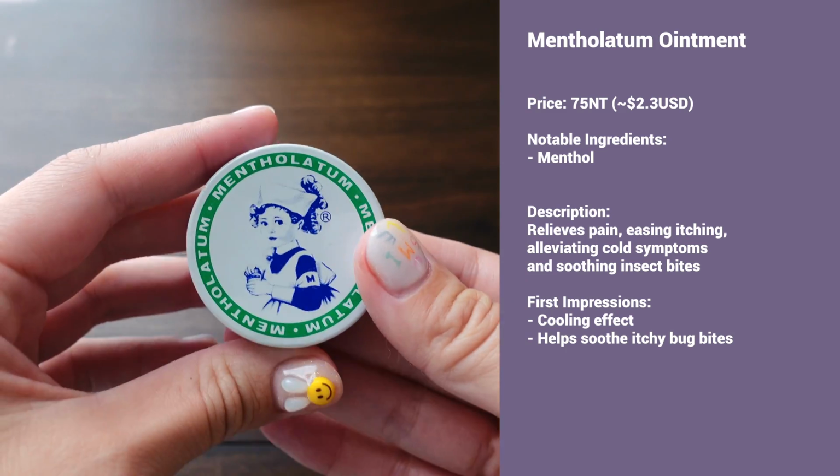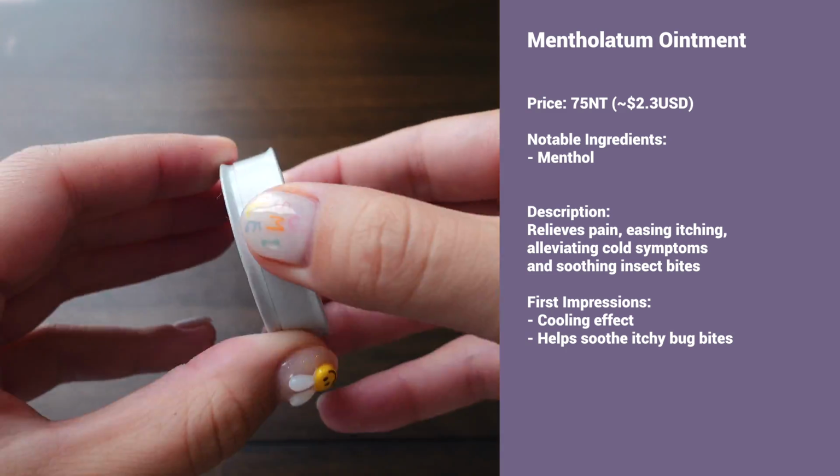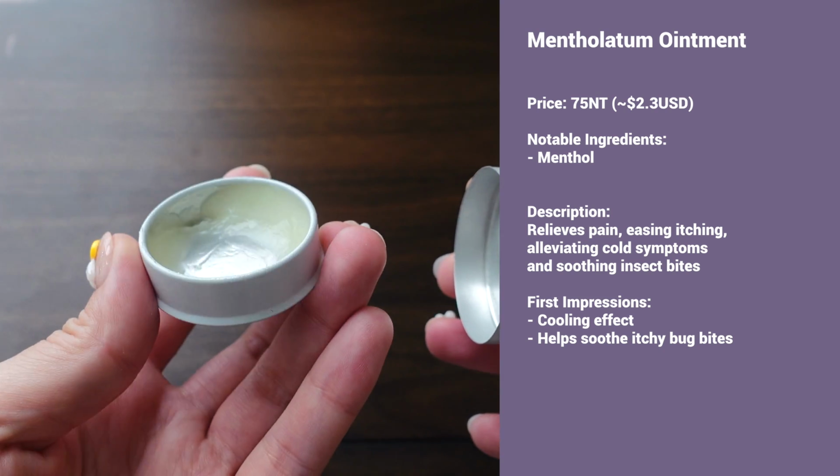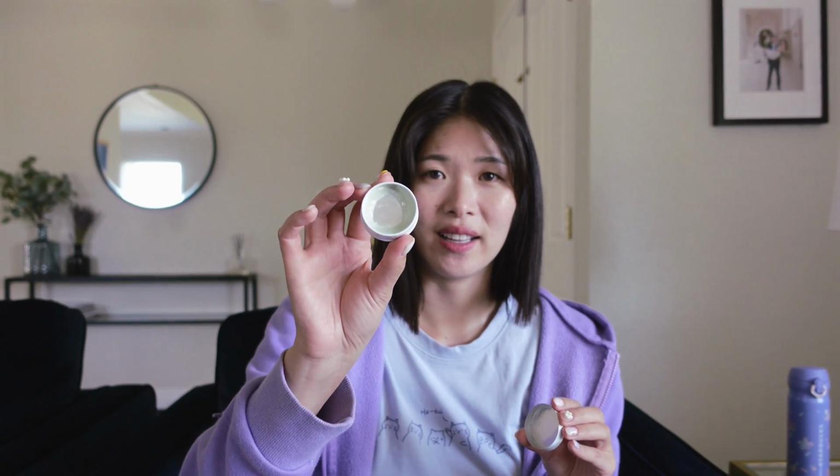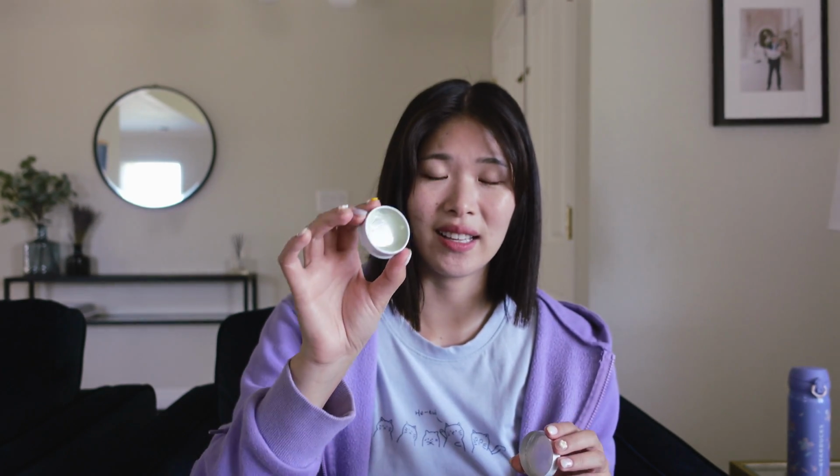It's basically like tiger balm. So it's really good to use for after you get a bug bite. It cools the skin to make it less itchy. And I literally hit pan. That's how much the mosquitoes got me.